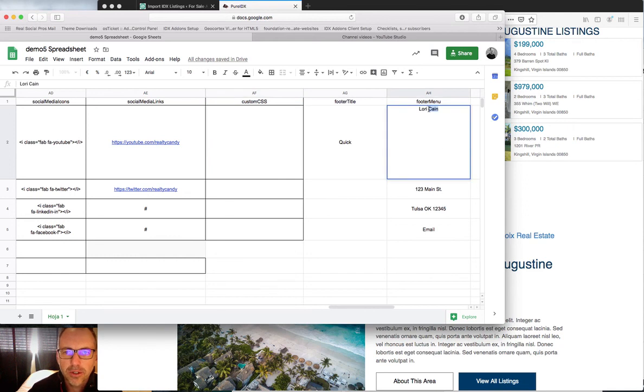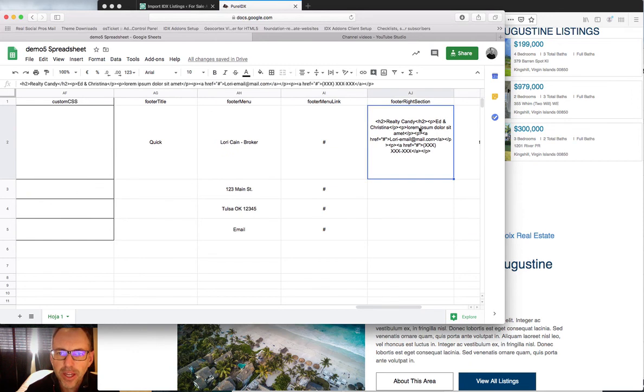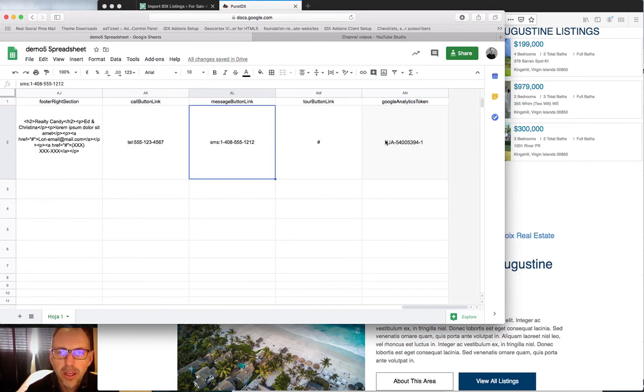Down here in the footer, you can put your information, whatever that is here, and then down in that bottom right hand section, it looks like there's a little piece of HTML code. Here's the call button link, message button, tour, and we even have a place where you can put in your Google Analytics token, and it'll update that on your site.